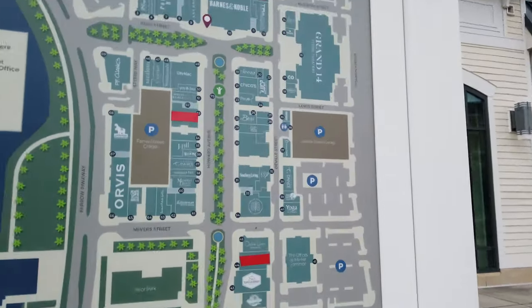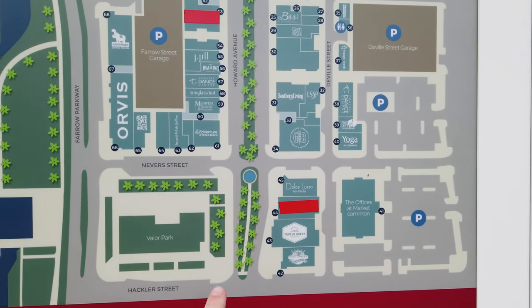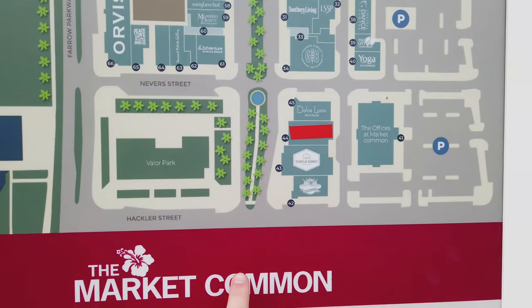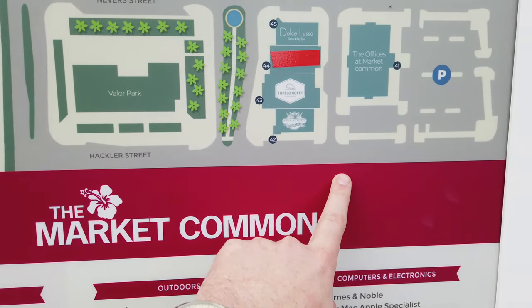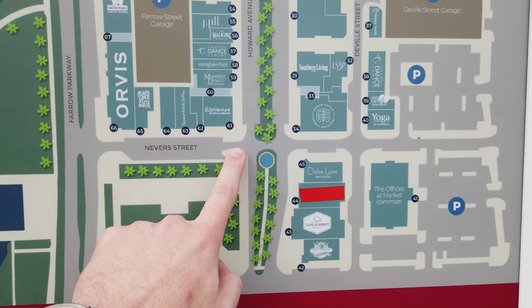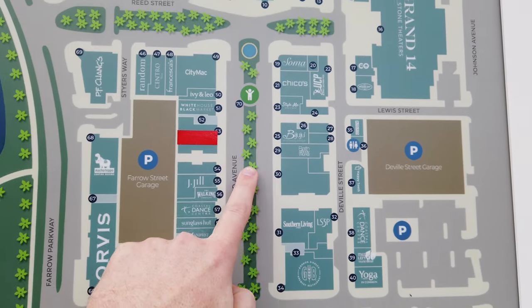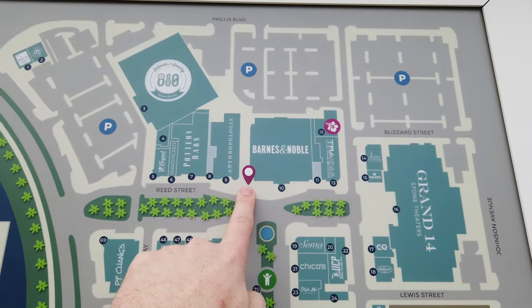Alright, so where are we right now? Let's see. So we started our adventure right about here. Well, actually right here. Walked this way, down here, across, came up, kept going, crossed into the median, went up here, went this way, jaywalked, and now we're here at Barnes and Noble.